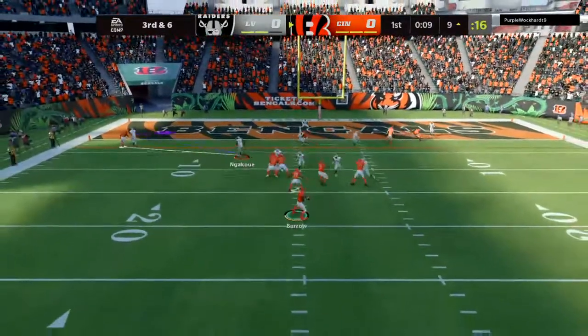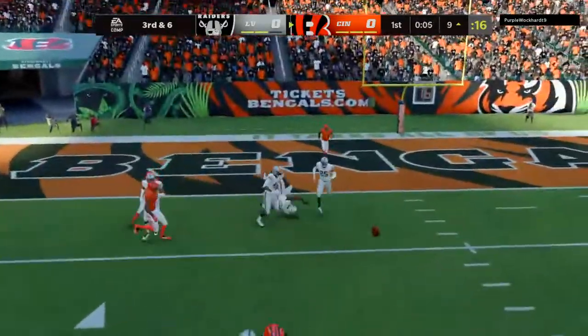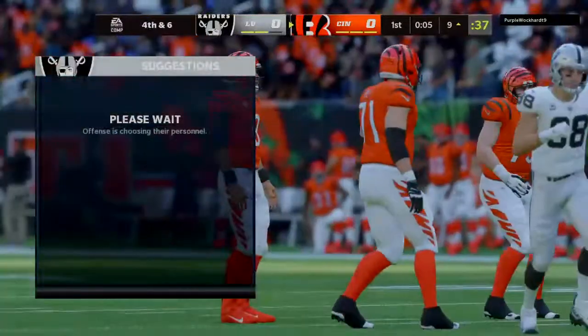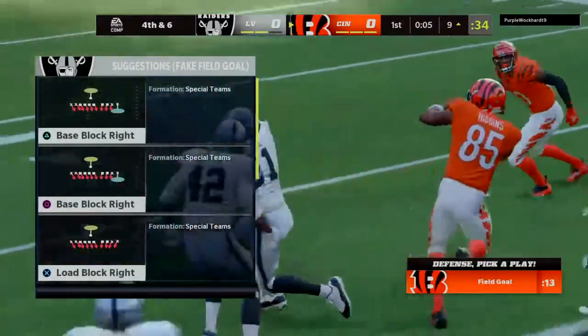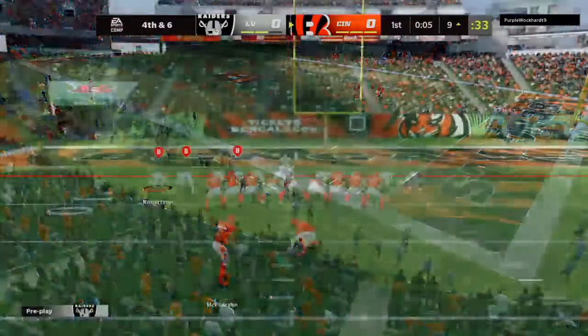Now it's Burrow. Escaping the pressure right. And that's knocked away and incomplete. Receiver coaches preach to their guys all the time. Separation, that's what's going to make the play successful. That time there was very little, and I think they were actually fortunate that it was only knocked away and not intercepted.